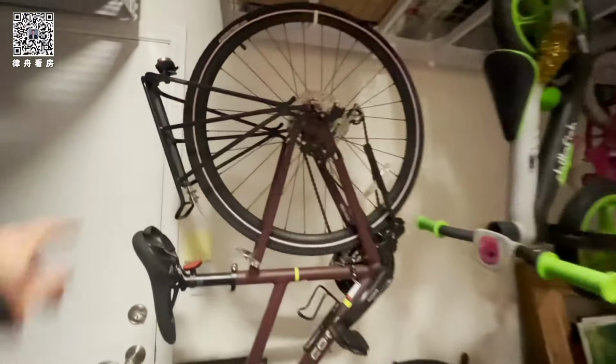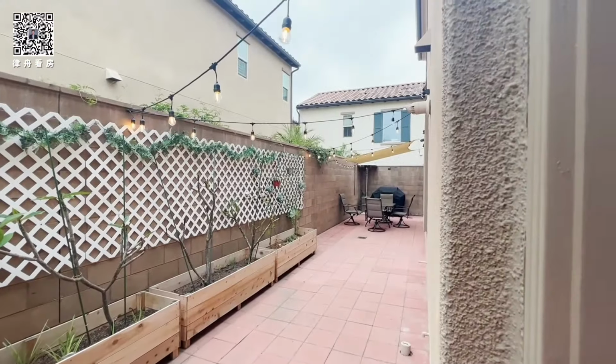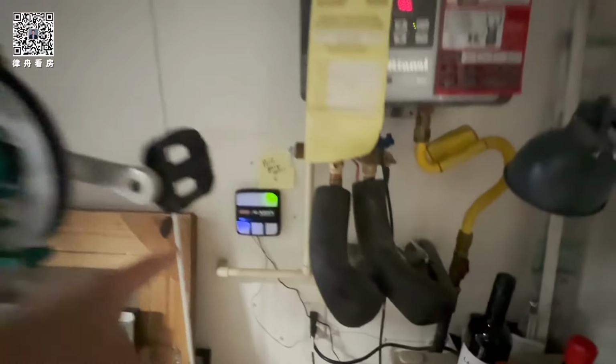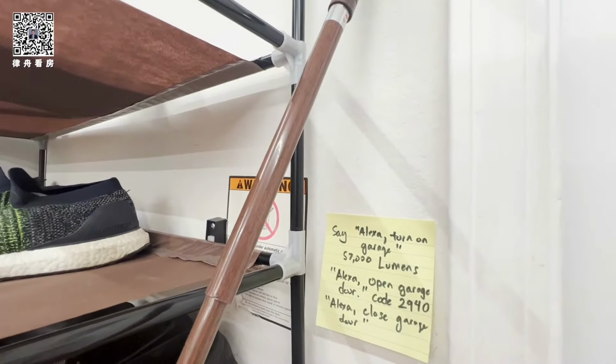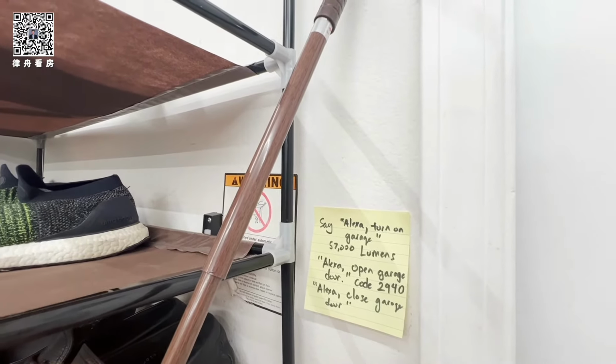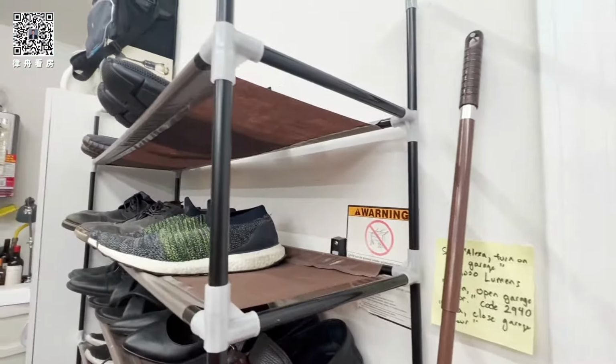Water. Here. Oh, but that switch probably controls... Here. Oh, you see the lights? What is this? No, this is the garage opener. I opened it with that one too. Oh, that one. Yeah. Maybe both. I don't know. Okay, now here. Alexa, turn on garage. Alexa, open garage door. What's your voice code for the garage door? 2940.